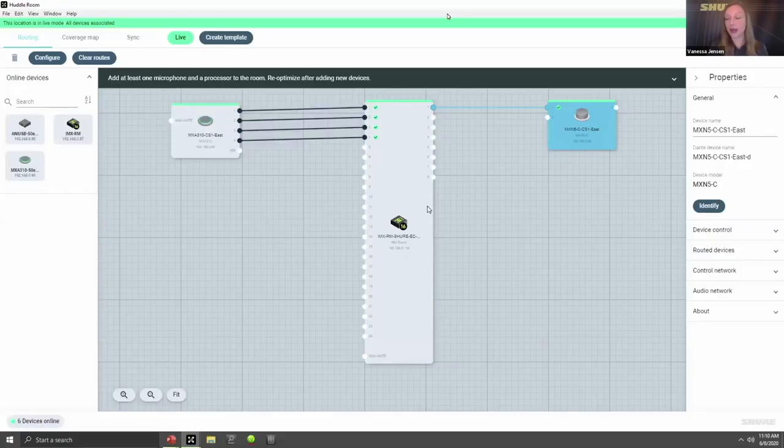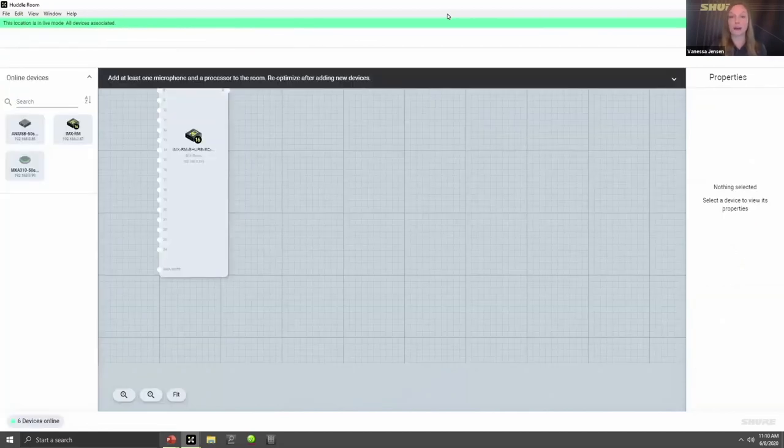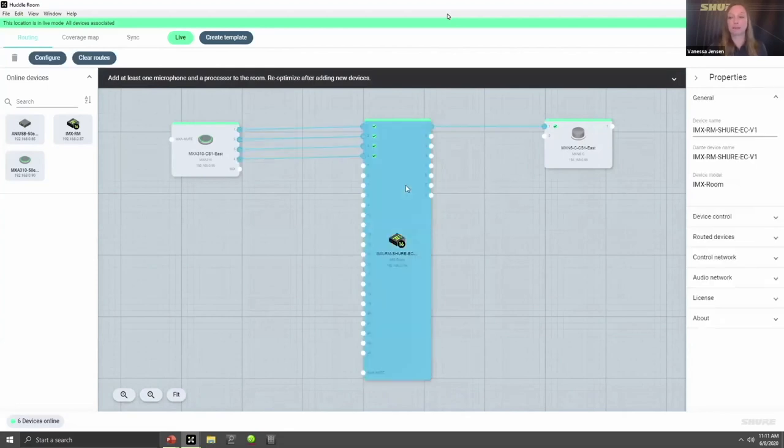If I'd like to at this point, if necessary, I can return to Designer and make some changes to the devices to optimize them further. So I can open up the user interface for my microphone here. I could add or remove channels, adjust my polar patterns, for example, and I would continue on with the other devices in my location, again, only if necessary. Before we move on, I'd like to actually talk a little bit further about IntelliMix Room.